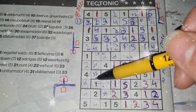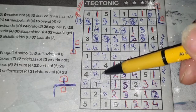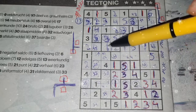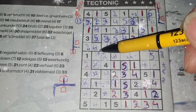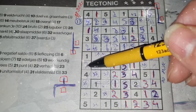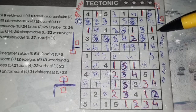Here I'm stuck. We have here 3 or a 5. This box should be also 3 or a 5. This box cannot be a 2. Here we have a double 3 and a 5. Yeah, this box can be 3 or 5. Can it be a 1? Can it be 4? Yeah, this should be a 2. So I'm stuck here. So this is not the right solution.